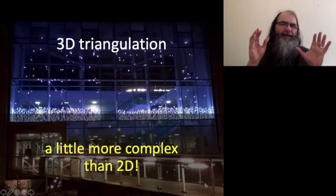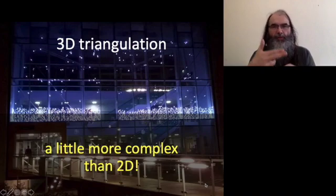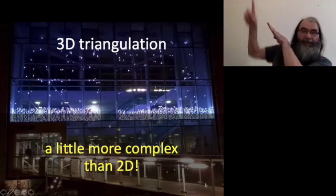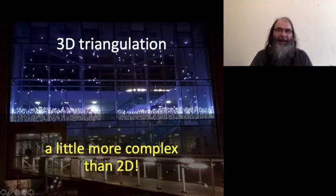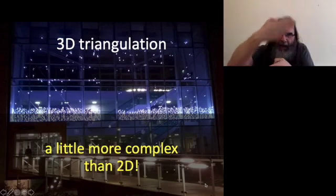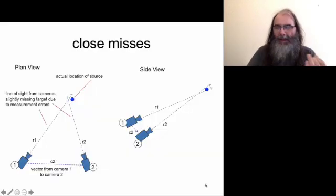There is a slight complication. 3D triangulation is not quite as easy as triangulation on the flat. If you know you're in a line with something, you can work out a height. If you're on a perfectly flat plane, or perhaps at sea, two lines on the flat cross at an exact point. Now, with 3D, it's slightly more complicated.